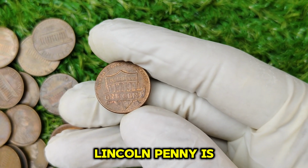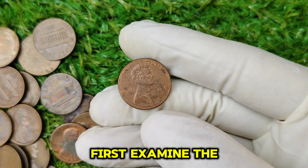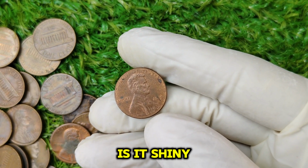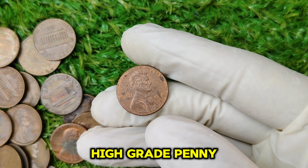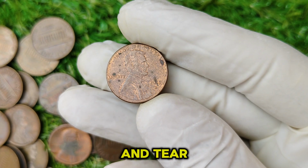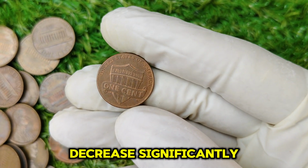Alright, now that you know the potential value, you're probably wondering, how do I check if my 2019 D Lincoln penny is worth thousands? Let me walk you through it. First, examine the coin's condition. Is it shiny, crisp, and free of scratches? If so, you might have a high-grade penny. Look for any signs of wear and tear. If it's been circulating for a while, its value may decrease significantly.